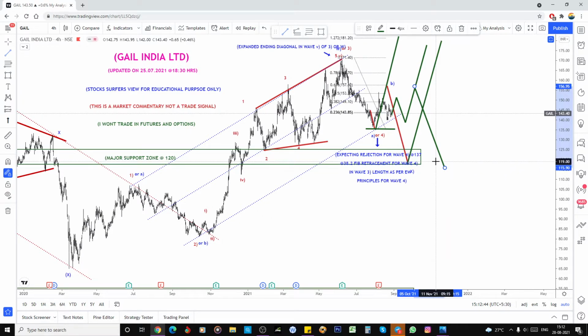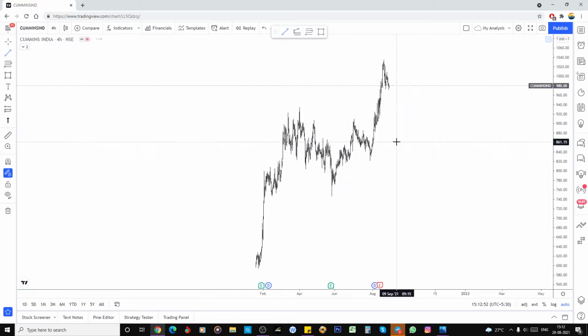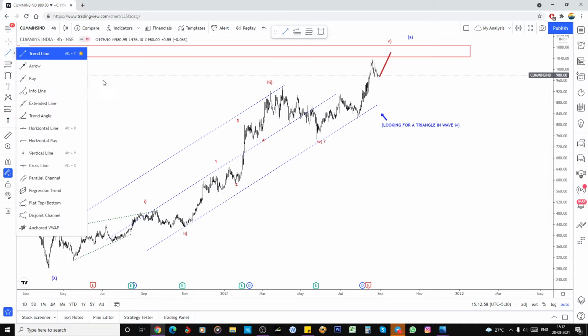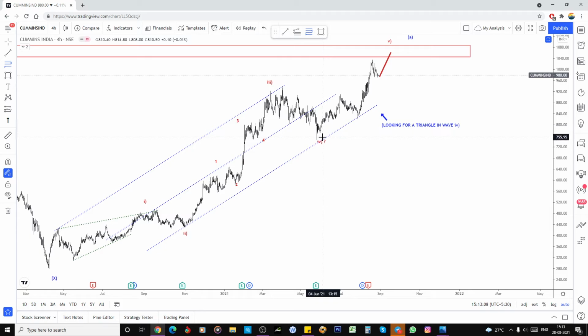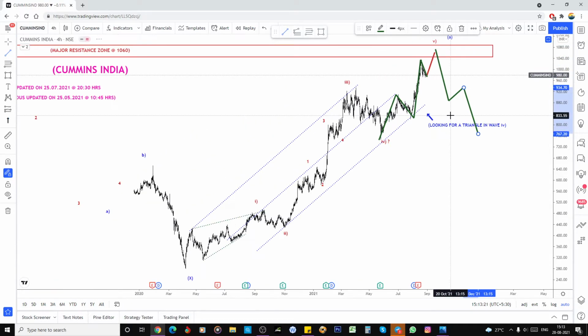So let's move on to Cummins India Limited. Cummins India. So one more high is also possible. This is the end of the fourth wave, meaning I expected rejections from here also for that fourth wave, if it is an irregular flat formation. But let's wait for this, because it already did a 5-wave structure, 1, 2, 3, 4 and 5. I'm expecting a deeper correction once it completes the 5-wave structure.